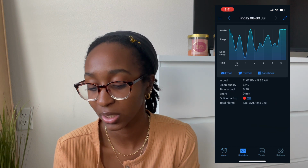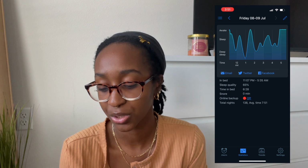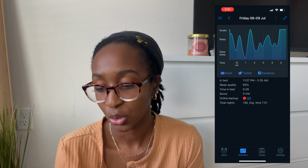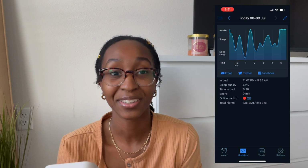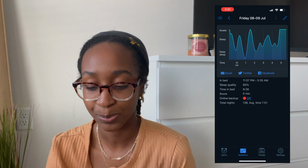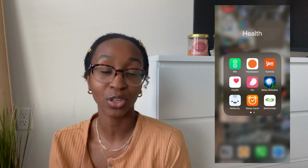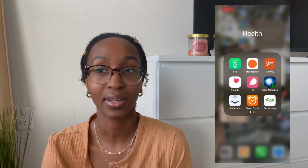So the sleep quality last time I used it was 65%. I stayed in bed for 6 hours and 28 minutes, and then it shows when I was awake, when I was in my deepest sleep. And I think that's kind of weird, kind of creepy, but I like it, so it's really interesting to see. Then BetterHelp, I use therapy through BetterHelp, and that's just where I contact my therapist and everything.